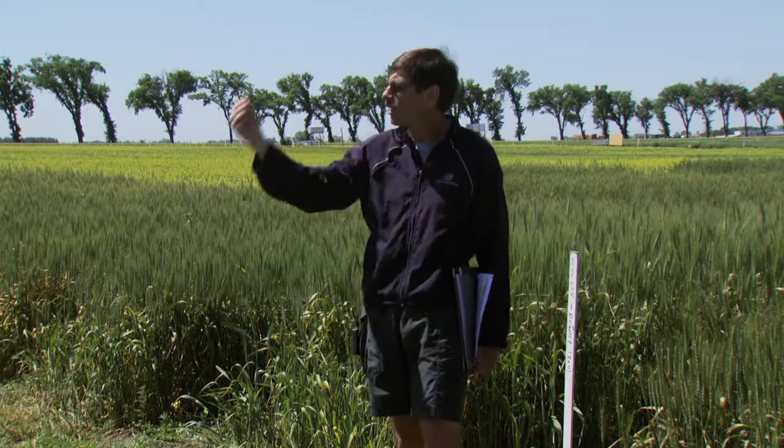Well, your fungicide is mostly a systemic fungicide, so you're going to get some post-spray protection of the new leaves. But eventually, particularly the earlier you apply it, that protection is going to run out on you, and you might require a second spray. Yes, sir?